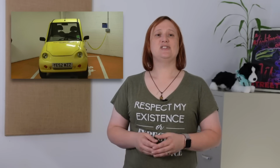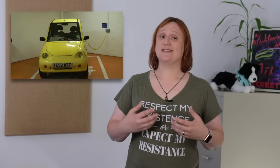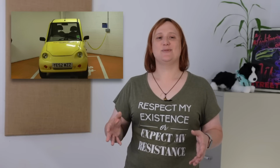Unbeknownst to me, the little G-Whiz was actually one of the first pre-production models in the UK. It was badged as a Reva rather than a G-Whiz, and it had a really cute license plate. At this point, about 2010, Pure Kate decided to get into electric cars.